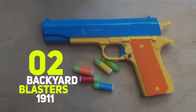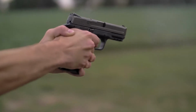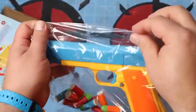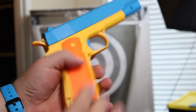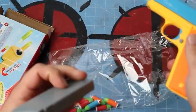2. Backyard Blasters 1911. We don't condone any violence, however we cannot deny that firearms, when used correctly and safely, can be really fun. To keep everything safe, we recommend playing with the next best thing, the best toy gun on the market. The Backyard Blaster is a fantastic 1:1 scale replica of an M1911 Colt 45, featuring a 5-round removable magazine, spring-loaded slide, and realistic magazine release button.